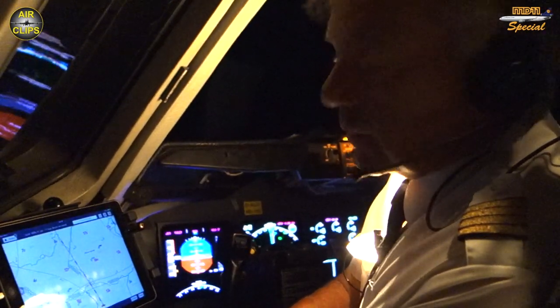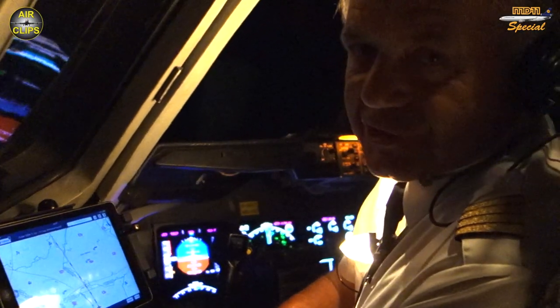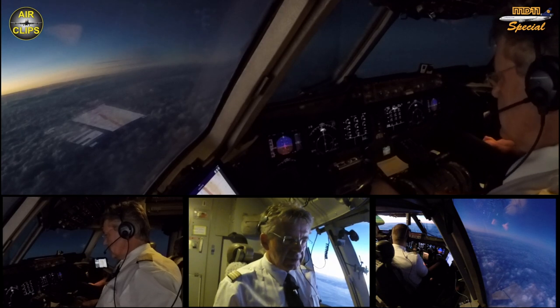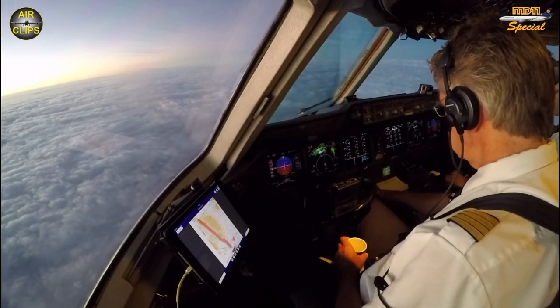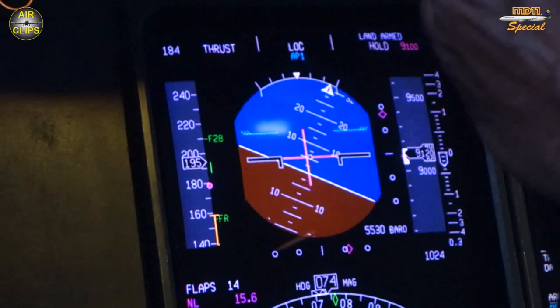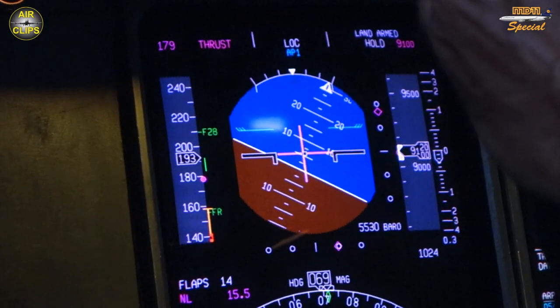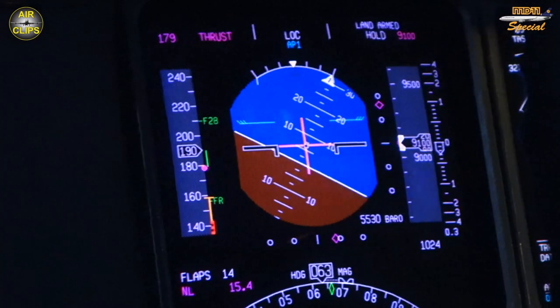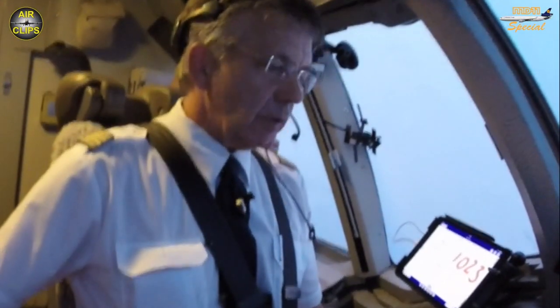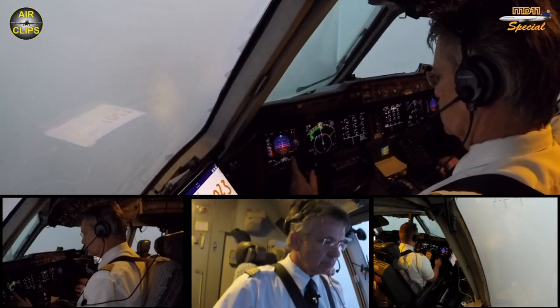We are now approaching our destination. Okay, we start descent in 3 to 4 minutes. Lufthansa Cargo 8296, descent flight level 120. Localizer alive. 2500. Manual flight. Autopilot.